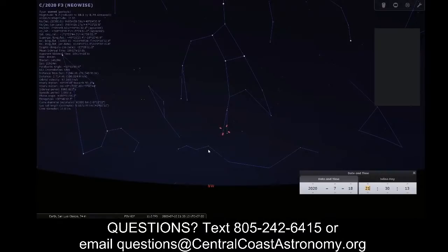But I think you're better off to go look for it now. And you know, the big thing about comets is it can be difficult to estimate their exact brightness, or what we'd call magnitude. And sometimes they fall apart. And so you want to go any chance you can to go take a look.